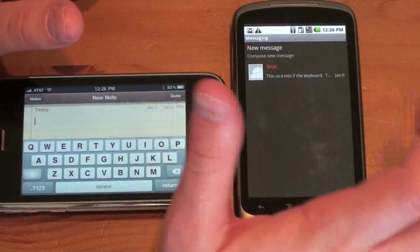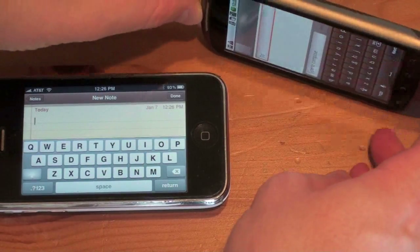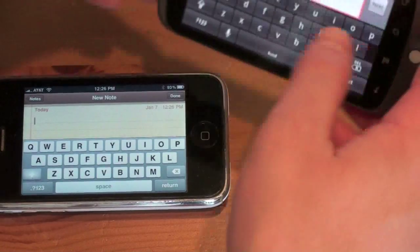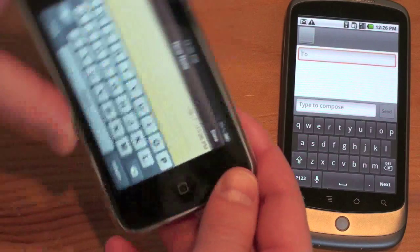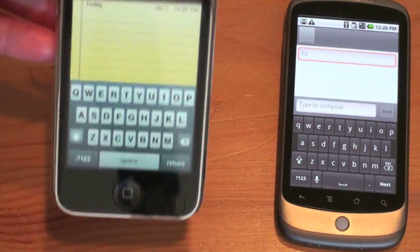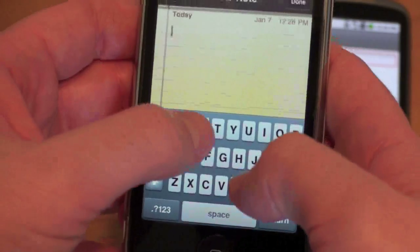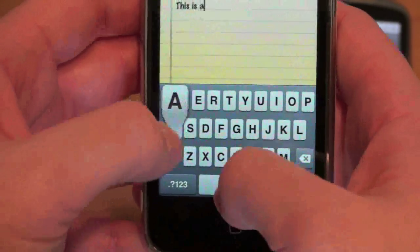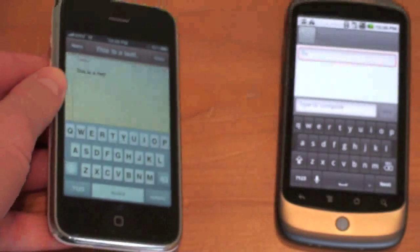We'll go ahead and compose a new message. And there it is, and of course you've got a landscape keyboard as well. Let's go ahead and talk about the portrait keys first, and I'll do a quick test as to how this works, and I'll type "this is a test," and we can see how it comes out. You can see the autocorrect and the overall speed. So this is a test, pretty accurate.